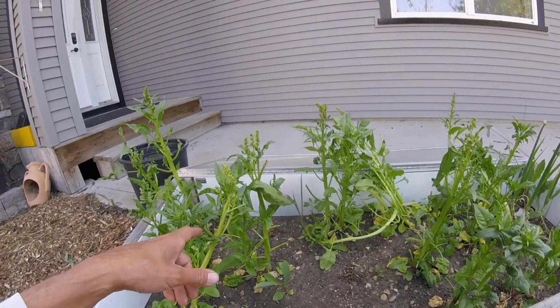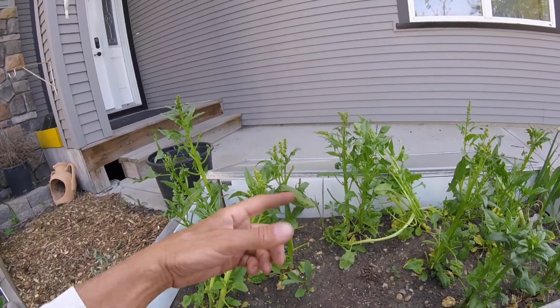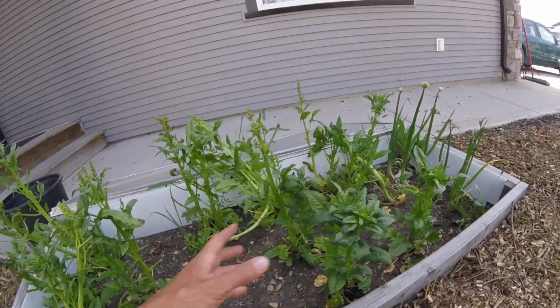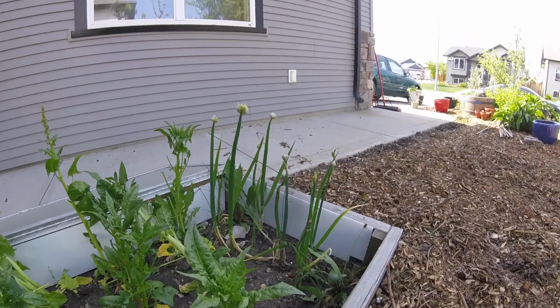We just did steamed spinach with a roast chicken last night. So these are all ready to come out. I have other things that are about to get popped in. Those onions were planted in late last fall.